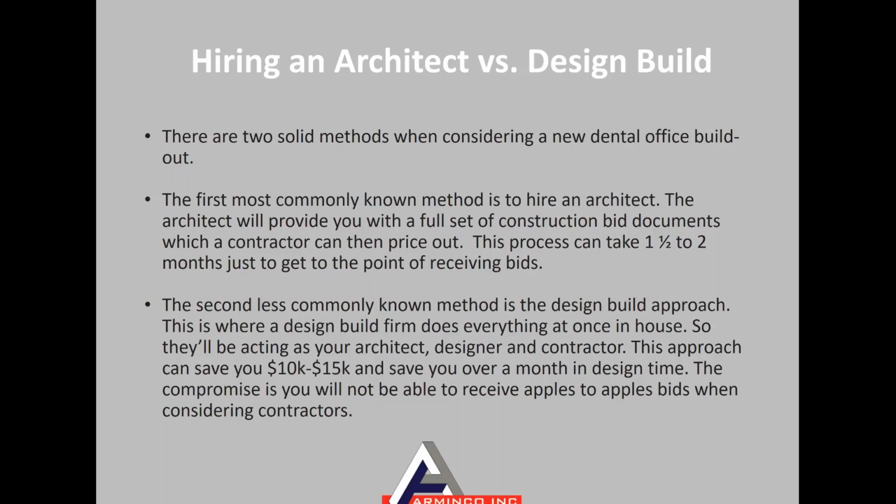This can benefit doctors as well, though, because one, it'll cut down your timeline significantly. I mean, it'll cut down the drawing and permit process by probably a month, which for a lot of doctors is very important, especially if they're on a limited lease, limited 3-month lease. But the idea is you meet a contractor, he gives you a budget based on a site.